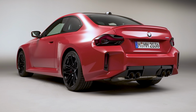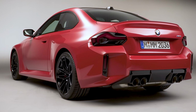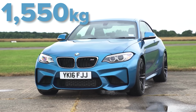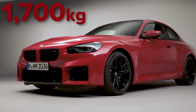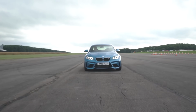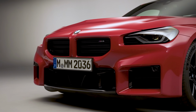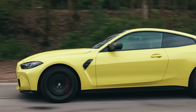Unfortunately, when you make a car bigger, you usually make it heavier, and that's exactly what has happened to the new M2. If you got the old M2 competition with the manual gearbox, it weighed 1,550 kilos. This new model with a 6-speed manual gearbox weighs 1,700 kilos. That's 150 kilos heavier than the old car, so it'd be like you're carrying 2 passengers around with you the whole time. In fact, this new M2 weighs exactly the same as the new M4 manual.